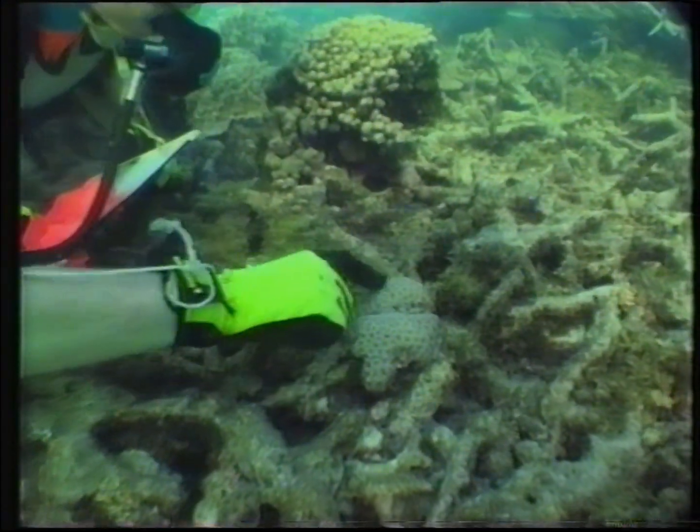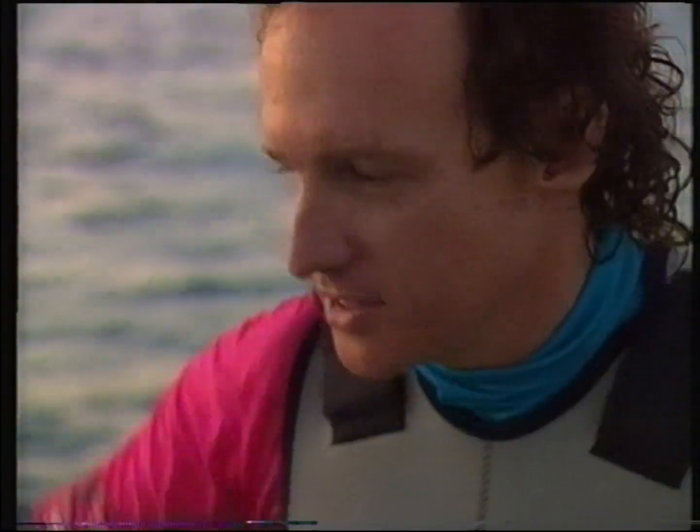Well, I guess corals for most of the year are incredibly boring animals. They sit there and they grow and they sort of photosynthesize and they make the reef. But on just a few nights each year, they do something really spectacular. It's an underwater snowstorm that they produce, and everyone who's seen it says that it's probably the most spectacular marine event that you can see in the world.